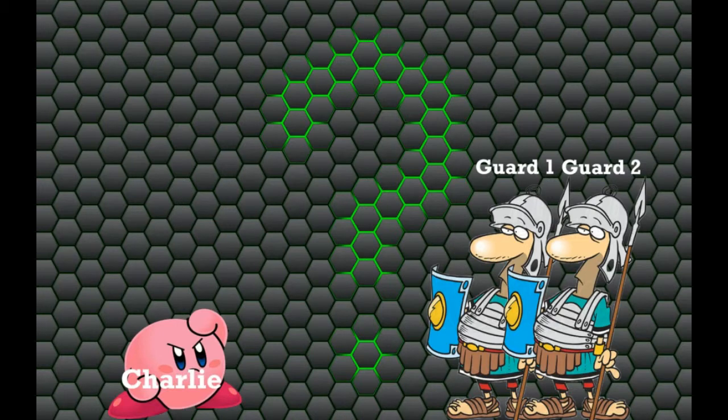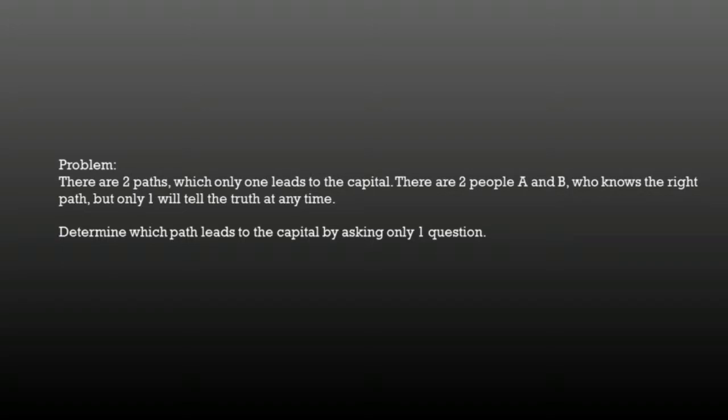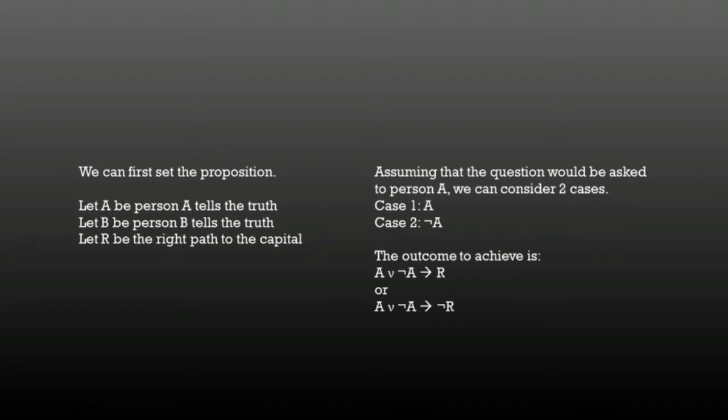Since Charlie has only one question left to ask the guards to determine which path will lead him to the capital, the question can be derived by using simple logic. There are 2 paths, of which only one leads to the capital. There are 2 people, A and B, who both know the path to the capital, but only one of them will tell you the truth, while the other one will lie to you. So now you have to determine which path leads to the capital, but only asking them one question.